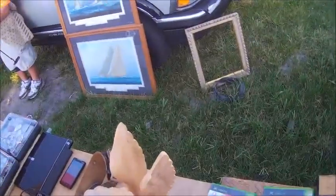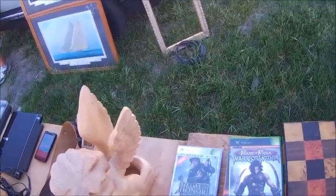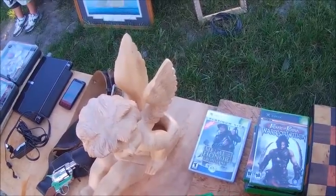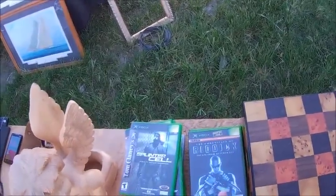Thanks, man. How about the Xbox games? $3.50 a piece or $30 for all of them. $3.50 a piece really isn't that great, but actually $30, there were 17 of them. That's like $1.77 a piece, which isn't actually bad because there's some decent games in here, even though there are a few sports.